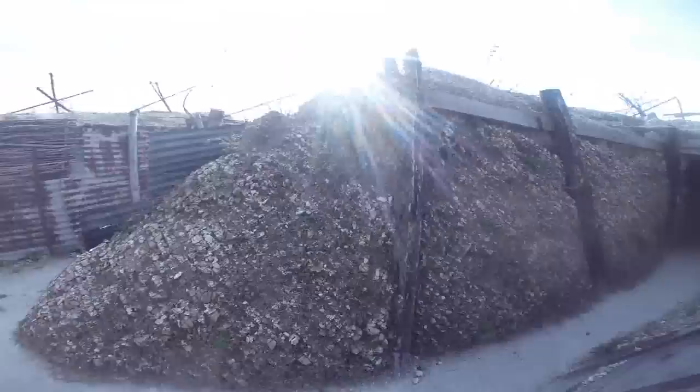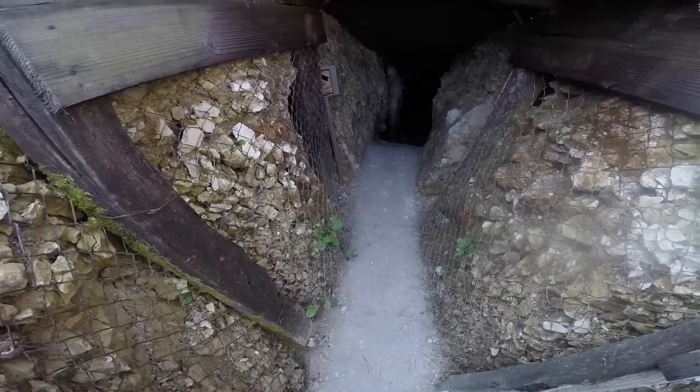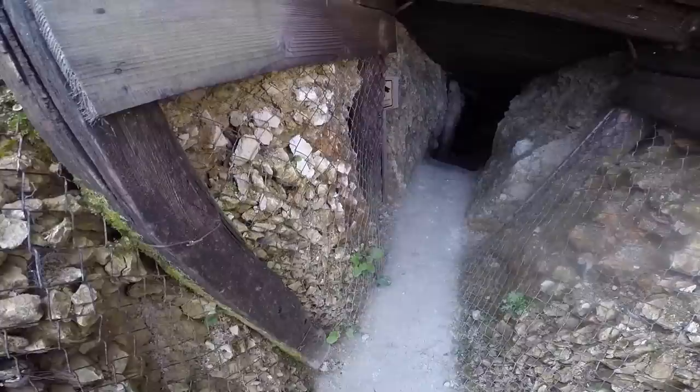Choice. Down to the right here, another dugout. German 1915. I can see down there, I don't know if to come out on the field, but I can see what looks like bunk beds. Several steps going down, goes down a good 6 foot, 8 foot in depth. Cut out of the rock. Typical dugout.